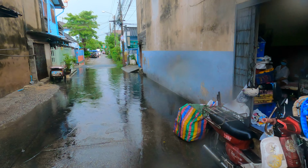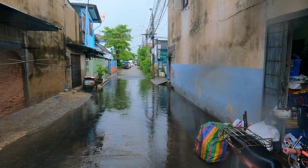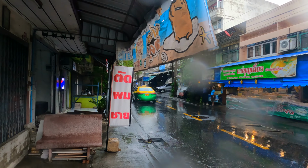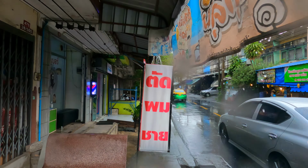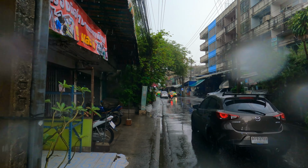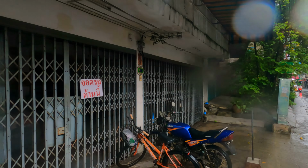So here, check out how flooded this is. This is actually almost like 30 centimeters when you get into the middle of that little soi. It's about 30 centimeters down from the entrance. So quite a bit of buildup right there. Now again, that was gone by the time I headed back out. Not completely gone. That area was still a few centimeters right in the middle, but the majority of it was gone. Water still just pouring off the roof here, and essentially there's just sprinkles coming down from the sky at this point.